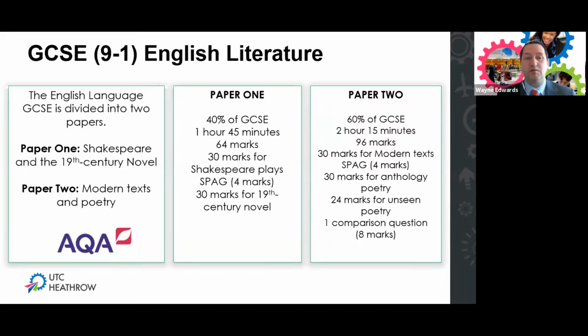For paper 2, the modern text and poetry, they'll study an anthology of 16 poems and also do the modern text, A Christmas Carol. I've just forgotten the other book. It will come back to me in a minute.